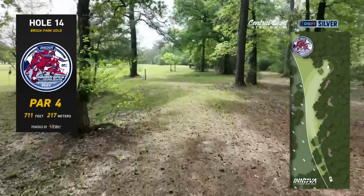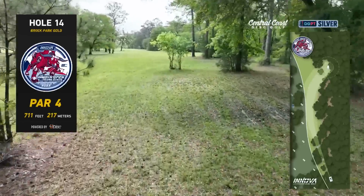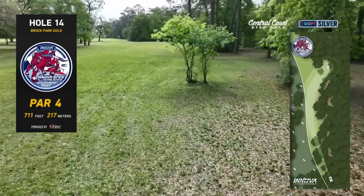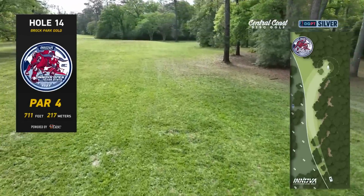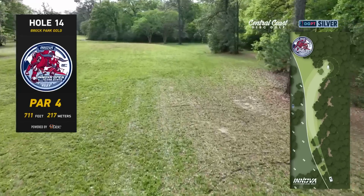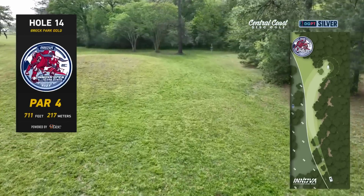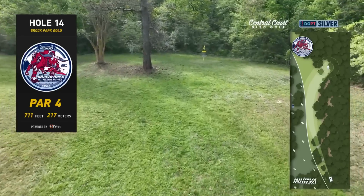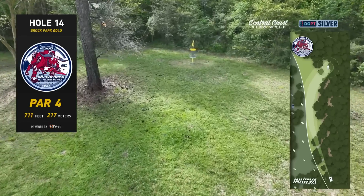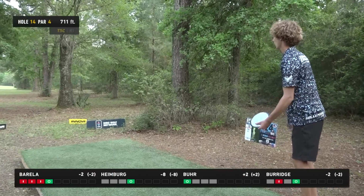All right, hole 14, par 4, 711 feet. I feel like this is one of the more scoreable holes. It is playing as the 14th most difficult. Few gaps to contend with to get out into the open there, and there is an OB line on the left that kind of prevents you from just throwing that dumb hyzer out there. You have to kind of flatten this drive out a little bit.